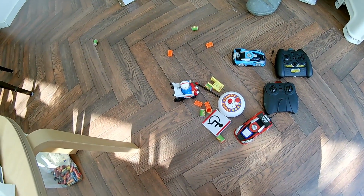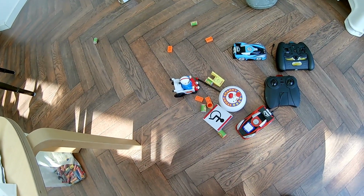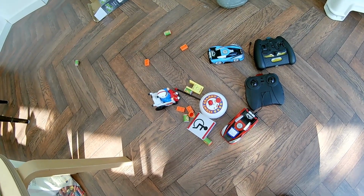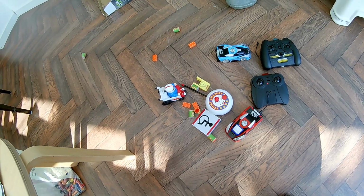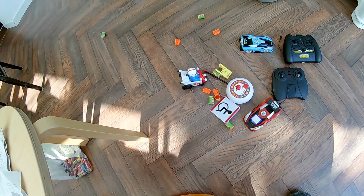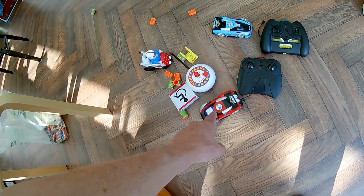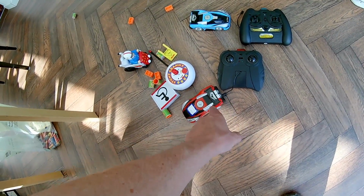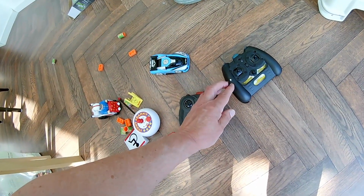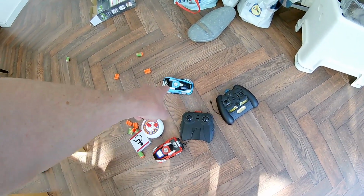What do I do if I lost the controller? Well, the short answer is you're stuck. If you're lucky, you'll find another one that matches your car, but in most cases, certainly with infrared, they're very much tied to their own manufacturer. So that controller didn't match with that car, the charger did. That controller matched with that car, but the charger leads are completely different. So they're not a matching set, but at least I can control that one with that one.